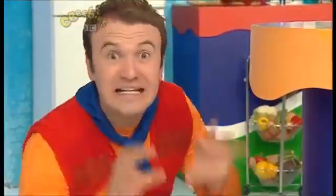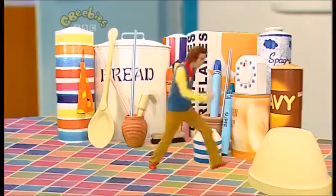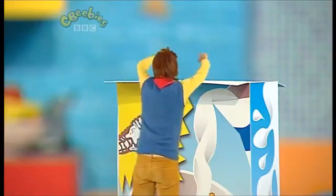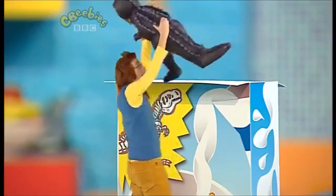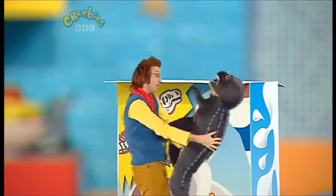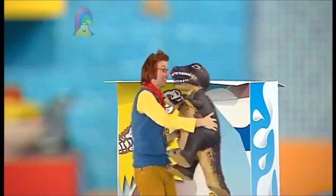I hope there isn't a dinosaur in our garden. It's a Tyrannosaurus Rex. Woohoo! A Tyrannosaurus Rex? Oh, I don't like the sound of that. Wow! I've wanted one of these for ages. He's big and strong with lots of pointy teeth.